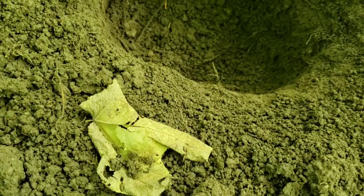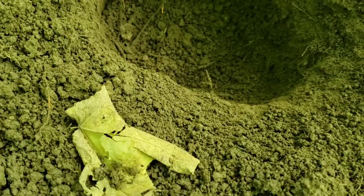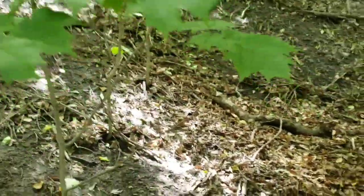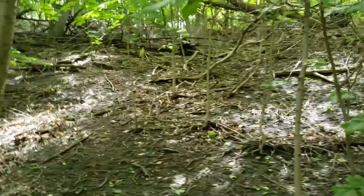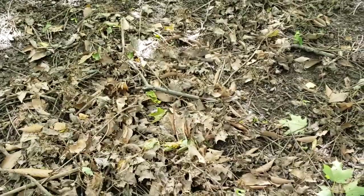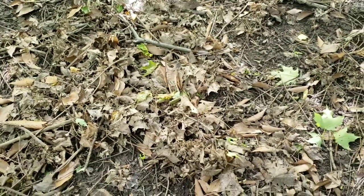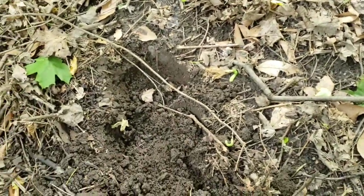I'll keep looking there because I think there might be something else, unless the machine's overloading on something. Let's check it out. Alright, I'm running out of ground here, but there's a big hill up there. I just came down. There's a bit of a shelf in the middle, and I got a good signal. At first it was ringing like a penny, then I started digging. I think I missed it a little bit, and it started sounding around dime, and it was a dime right there.